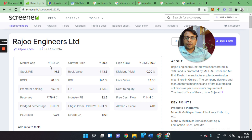The market cap of the company is 182 crores. If we look at the reserves, they are almost 77 crores. The current price of the stock stands at about 29.6. Book value is about 13.5. So it is trading at almost 2 times the book value. The return on capital employed for the stock is about 20%. Return on equity is about 14.1%.